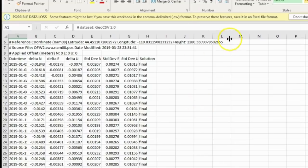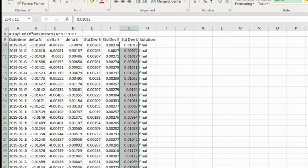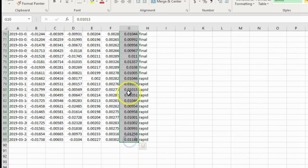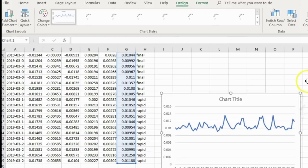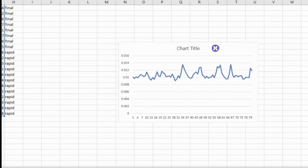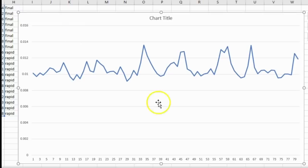Here we have Microsoft Excel and the GPS data open for OFW2 in the Upper Geyser Basin near where Old Faithful resides. Again, use STD-DEV-U, which will show uplift or subsidence. Let's check it out. Highlight them all and only the numbers. Then you go up into Insert. Press Insert. Press Line Graph or Line Chart, 2D Line Graph. And there is your custom-made GPS deformation chart for OFW2, which is near the Upper Geyser Basin. I'm going to open this up like that, spread it all the way out.